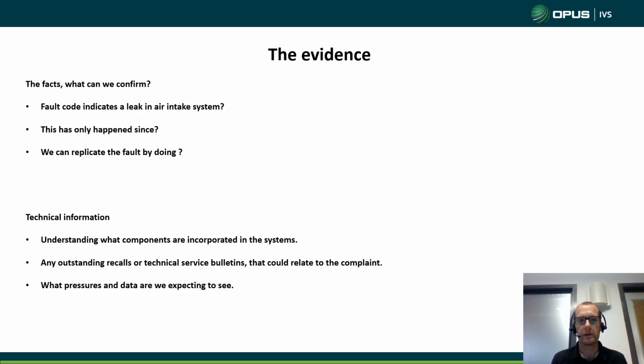Okay, let's just look at the next slide here. The evidence. So we can look at the evidence. The fault indicates the leak in the air intake system, which sounds pretty obvious, and it usually is. It usually is a quite evident leak in the air intake system, but we'll go into this in more detail because it can get a little bit more complicated if we go down the wrong path. This has only happened once.